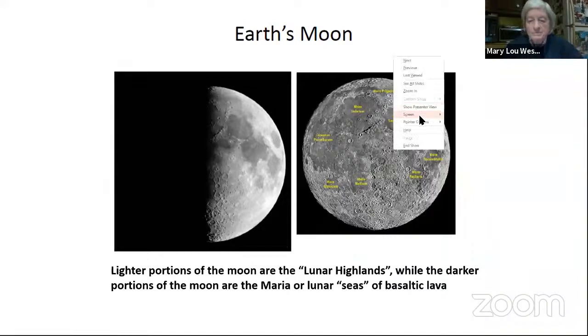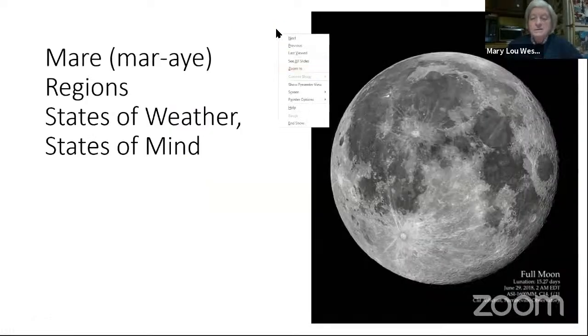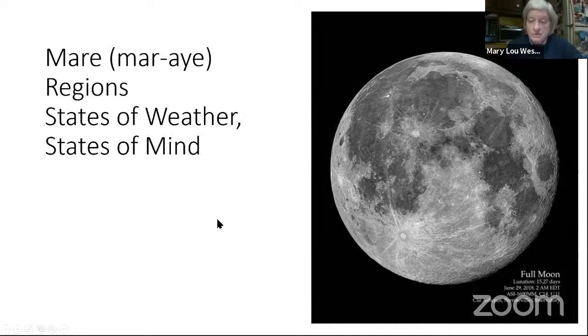So the dark areas are called mare, in the singular, and then there's maria. It's not Maria, it's maria. And that's the Latin for ocean or sea. So the mare regions were originally thought to be lakes or oceans of dark water, but they're not at all. That was just a problem people had in the 1600s. At any rate, Galileo and his friends named them.